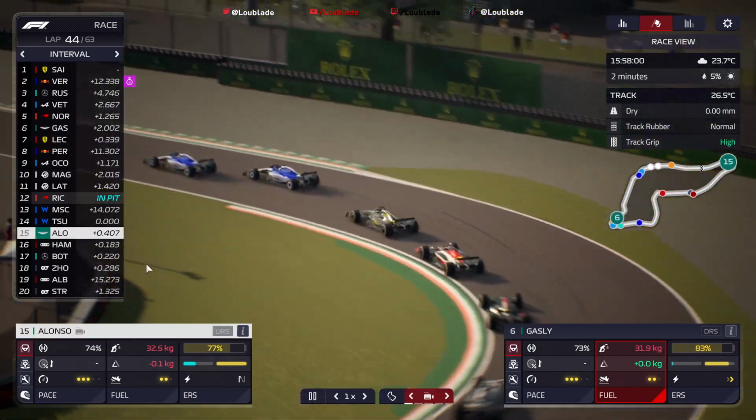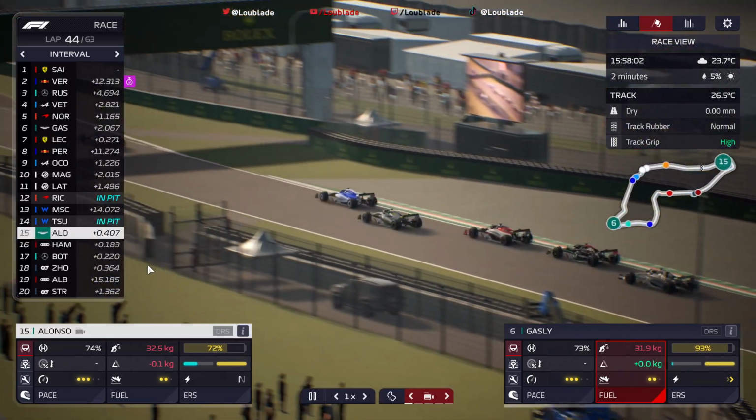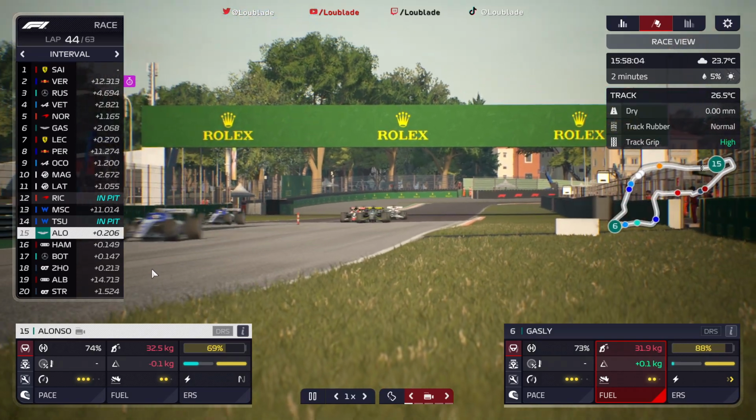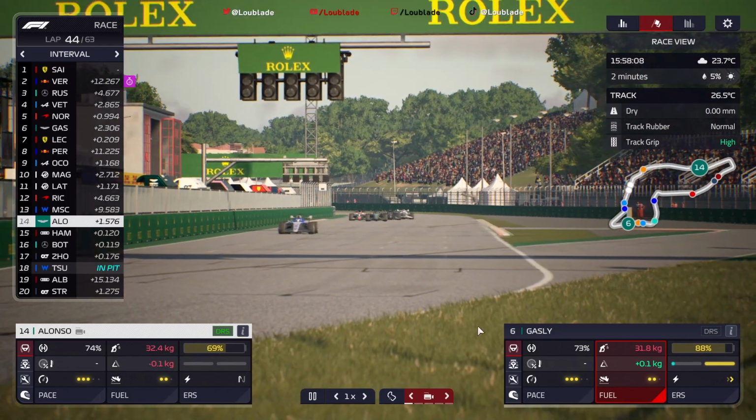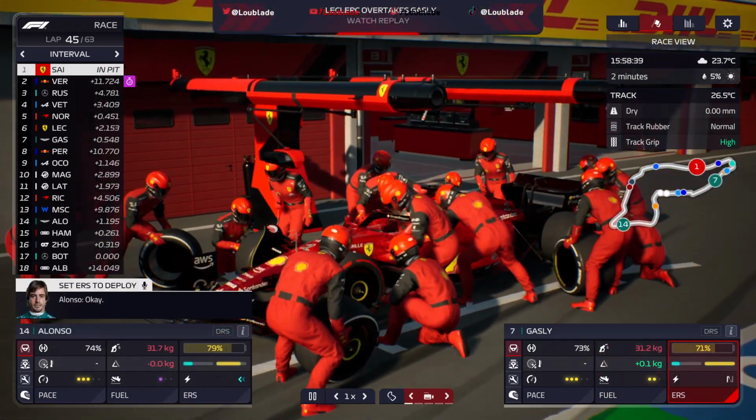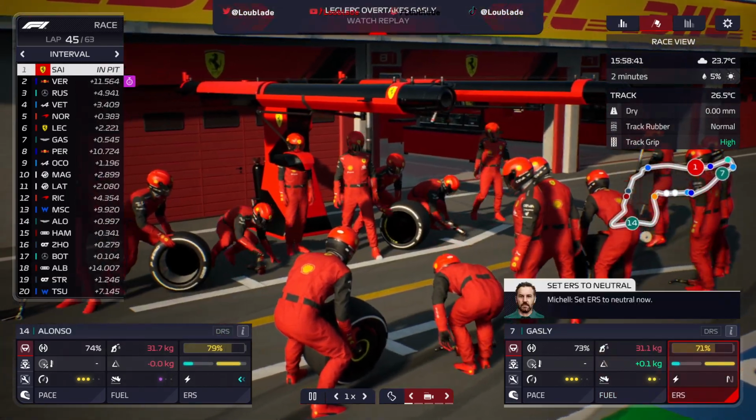Fernando Alonso, still down in P15, can do nothing about these Williams. What a sorry day. Thank goodness one of them has finally gone into the pits. Lap 44. And lap 45, a call off signs is in. Charles Leclerc overtaken Pierre Gasly.